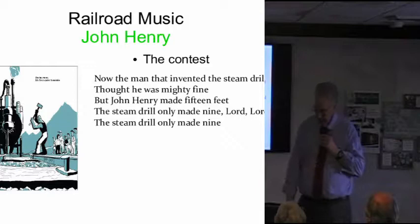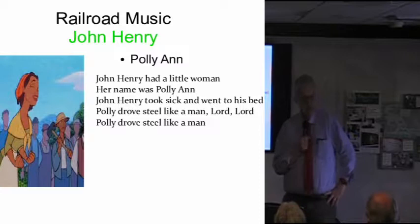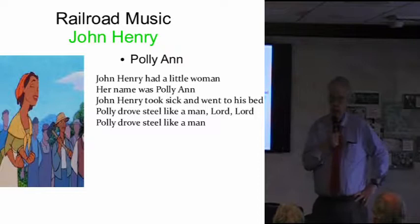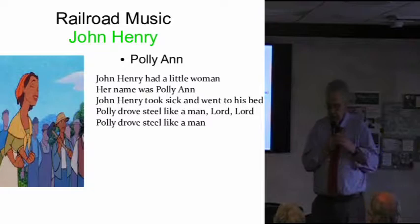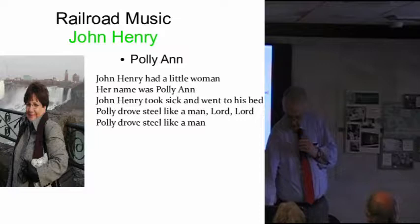Behind every good man, there's a good woman. Polly Ann. I had a hard time finding a good picture that I thought pictured Polly Ann. I took this one from the Disney cartoon of John Henry. But Polly Ann was a faithful, strong woman behind her man, and whenever he needed something, she was there to help. I tried to find a modern equivalent, had to do a lot of digging until I found a picture of a modern equivalent of a Polly Ann who stood behind her man in all these difficult times.